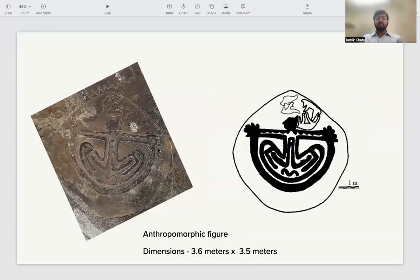The next figure is an anthropomorphic figure. This is again an interesting figure which has both anthropomorphic and abstract elements. As you can see, this particular part is a symbol. It's some kind of symbol, and again the geometry and symmetry is followed in each and every engraving.